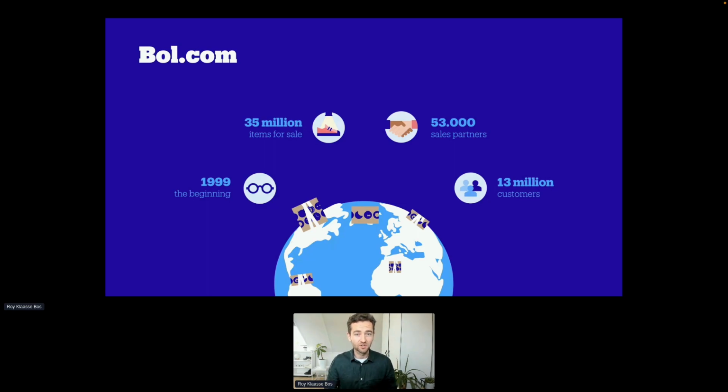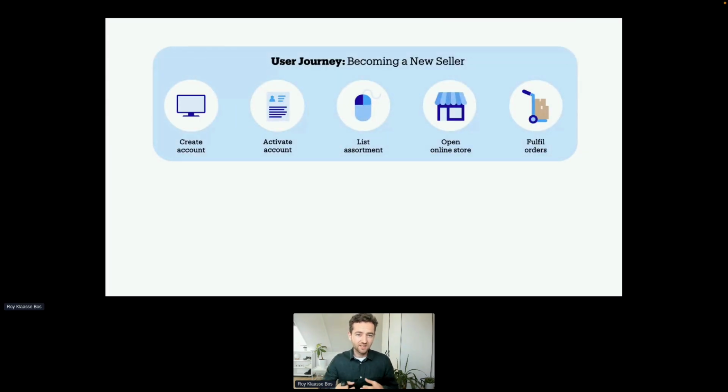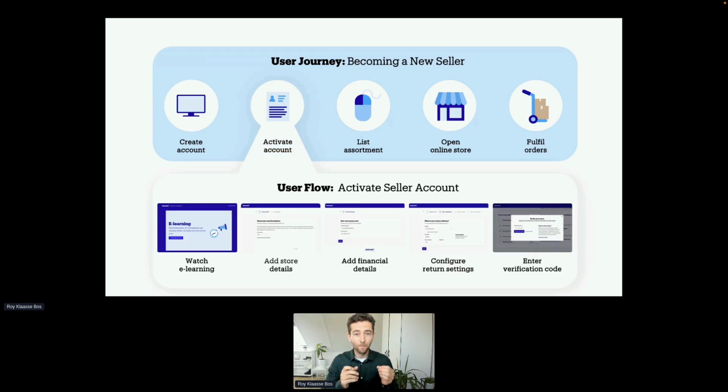So today, we're not going to talk as much about our customers, but more about our external selling partners, specifically on how they perceive the onboarding experience on our platform. This is the high-level user journey that a new seller goes through the moment they'd like to sell on bol.com, starting from account creation to, hopefully, fulfilling the first order. Each of these steps within the user journey can be broken down into more specific user flows. You can think of them as micro interactions on our platform, which we internally refer to as the seller dashboard. For example, to activate your account, you need to finish 5 tasks before that can be considered complete. And exactly those micro interactions will be the scope of today's talk.